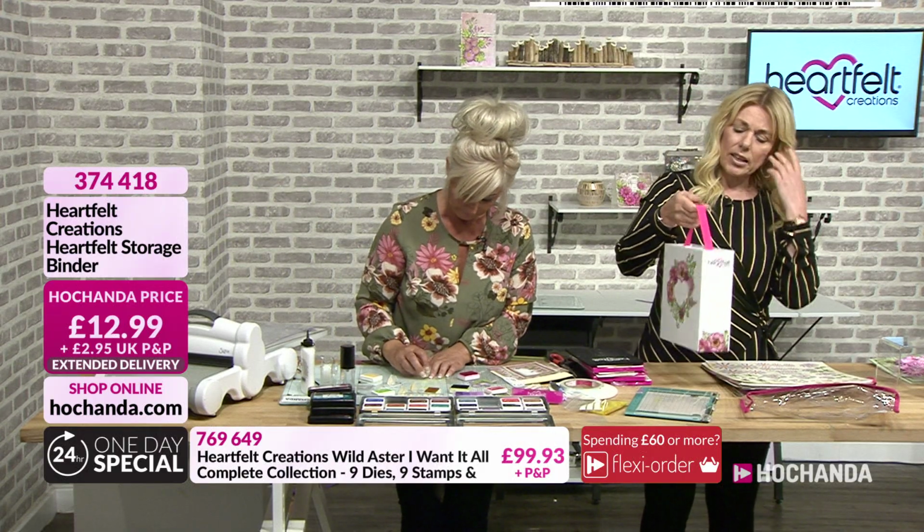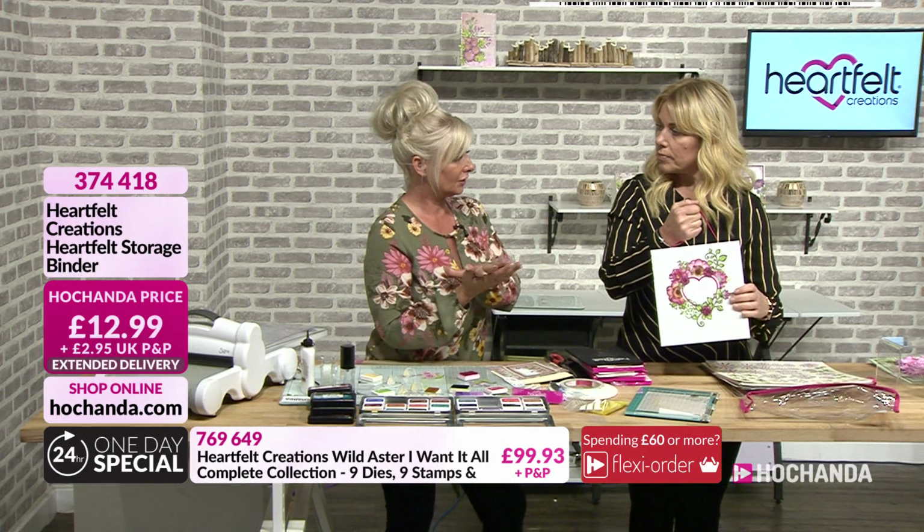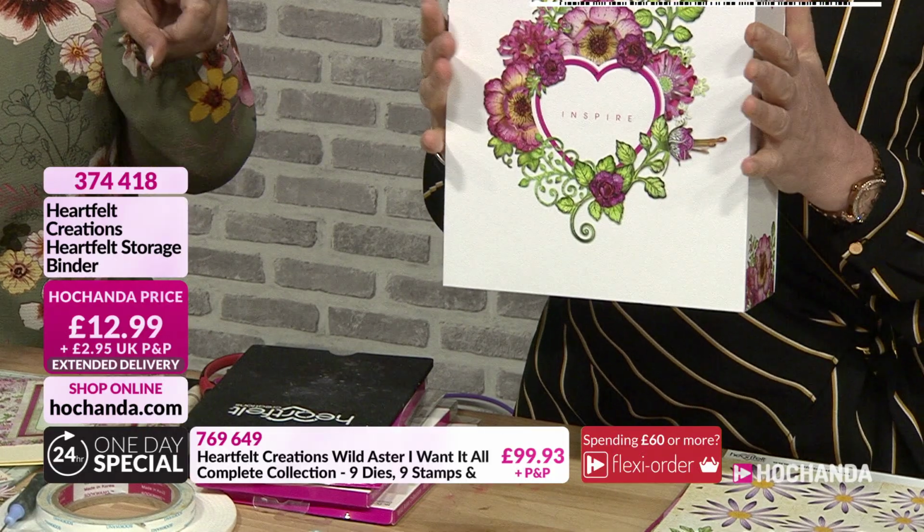Nikki, how many stamp sets would we get in there? It will hold 7 stamp sets. And then if you're going to use the reverse, it's going to hold your dies as well, to correspond, so it really does keep them together, doesn't it?